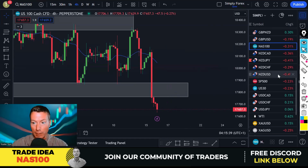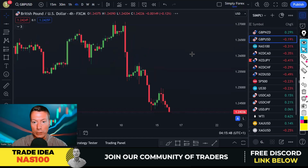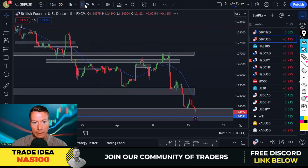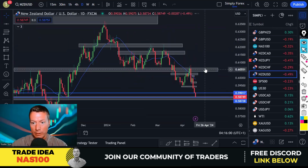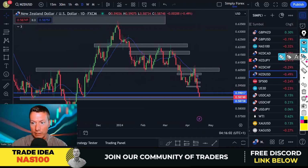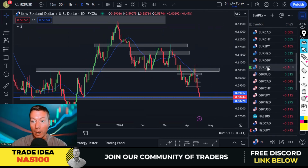The next one, as I explained, were US dollar pairs. Some of the US dollar pairs are more attractive than others. Let me explain. Pound US dollar, if we go to the day chart, is at a support level, so less attractive. New Zealand US dollar, which we were trading yesterday, is at a support level too, so less attractive. The ones that are more attractive to me are these.